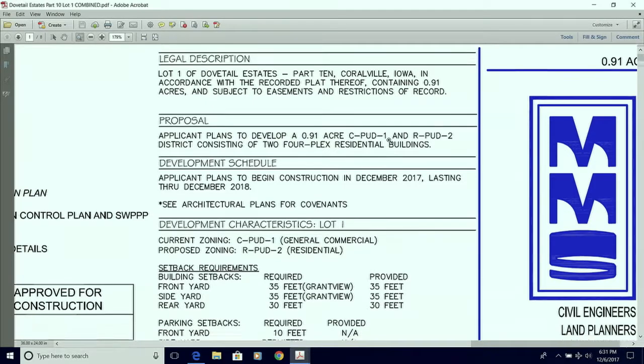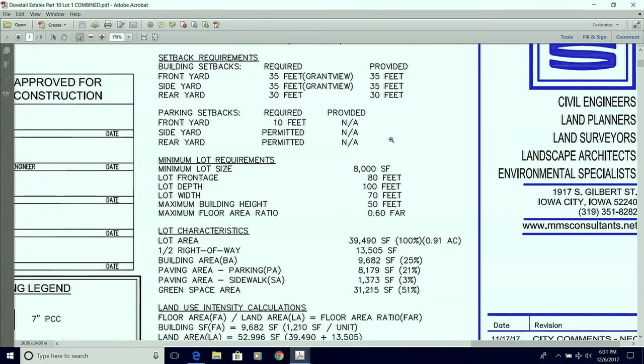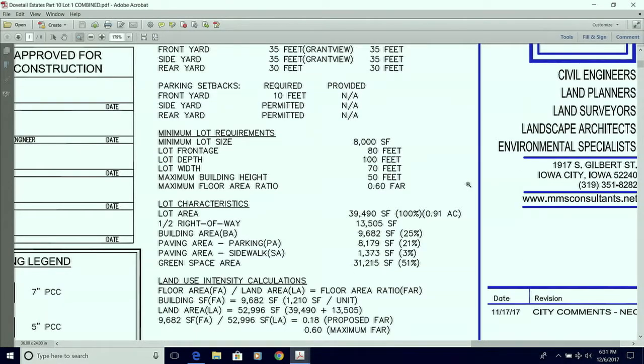It's a public hearing, so we can discuss it now. I think the floor area says what size the units are. I was looking for the floor area. It should be there. Building square footage, lot frontage, 1,210 square feet per unit. So it's a total building square footage of 9,682 square feet.